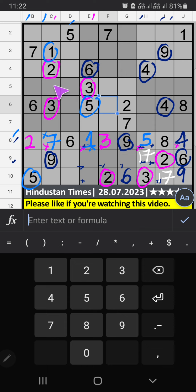Column B, column D, we have 6. So 6 can't come in these cells. Then 6 is confirmed here. Second row and 4th row, column G, we have 6. So 6 can't come in these cells. The 6 is confirmed here.